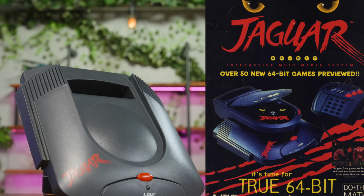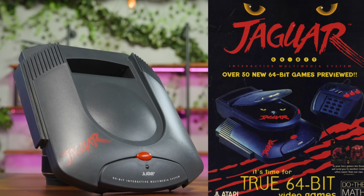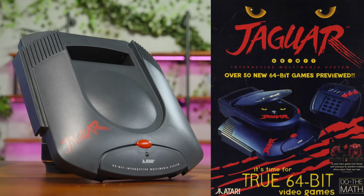But after that, things started to go precipitously downhill. The Jaguar was their last great hope at fixing their home console problems.